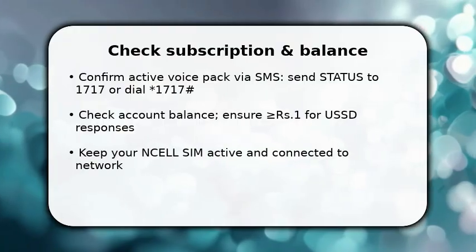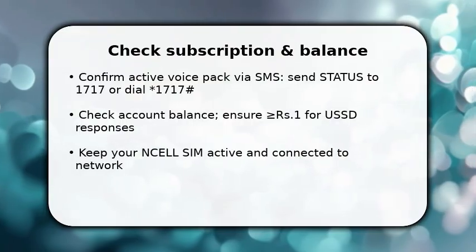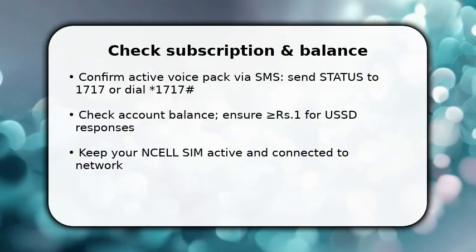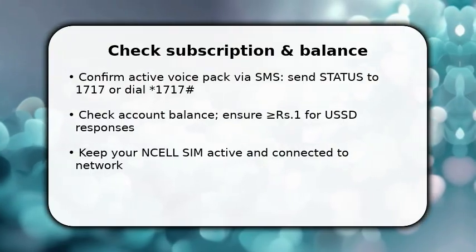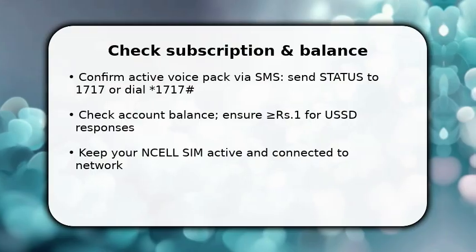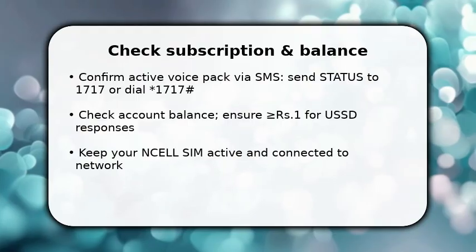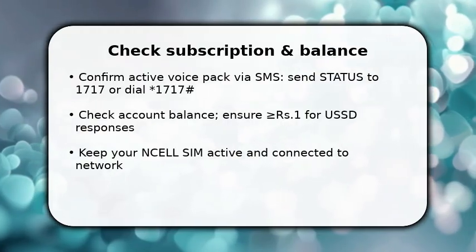You start by verifying the active auto-renew voice pack so you don't accidentally cancel the wrong service. First, check subscription status. Send status to 1717 or dial *1717# because the exact pack name is required for deactivation.